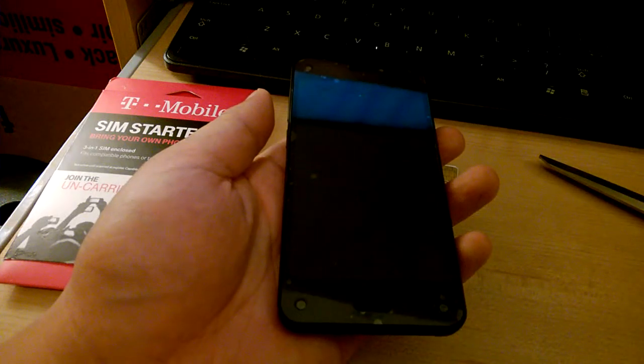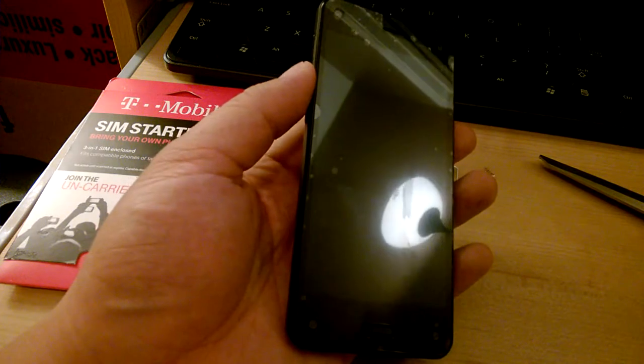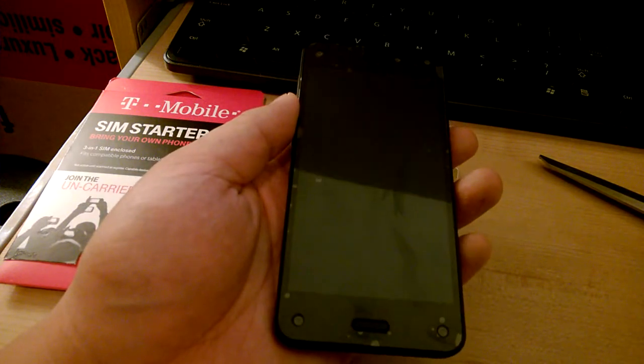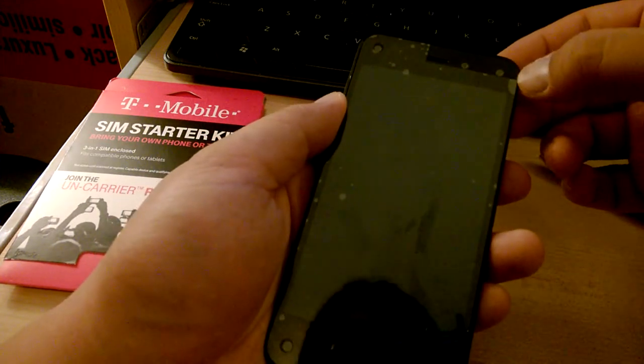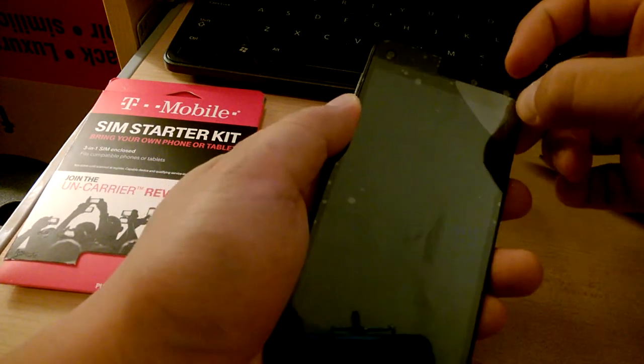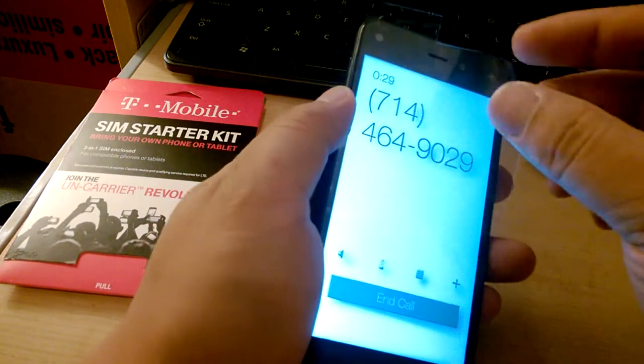I have this problem with my Amazon Fire Phone. Every time I try to make a phone call, it goes black like this. So I heard the solution is to just take off the screen protector. Let me try doing that.